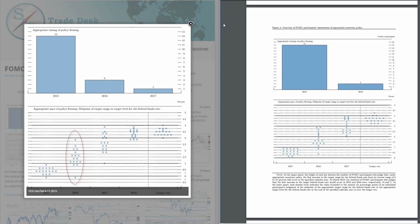So with that in mind, we know what we're looking for with the release. We know what the timing is. 2 o'clock, we get the release. 2:30, you get the presser. The question and answer period is a lot of times where you get the most of the volatility during that press conference.